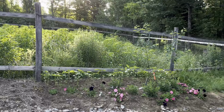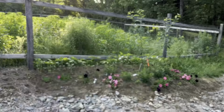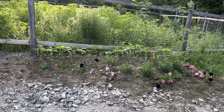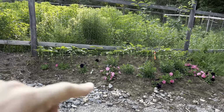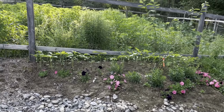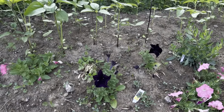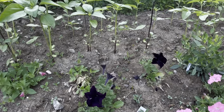And on this side over here, where we have the serviceberry, this is where I planted the sunflowers, and a couple of them got eaten by the deer, so I do have to start spraying. And I also planted the coral reef petunia in the front. A few of them died, the ones that I planted from seed, so I ended up replacing them with these right here. Same ones that I have planted on the opposite side, but these look more purple.